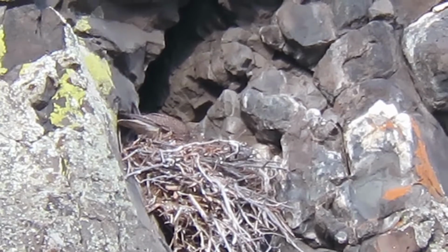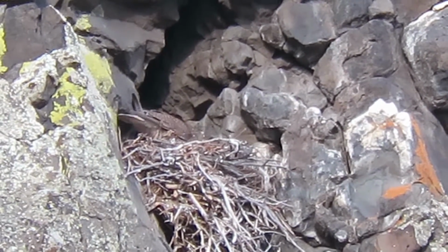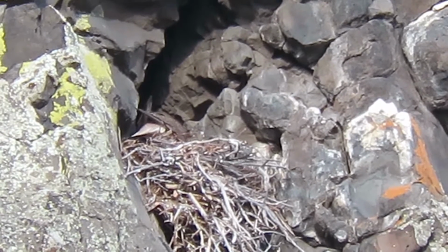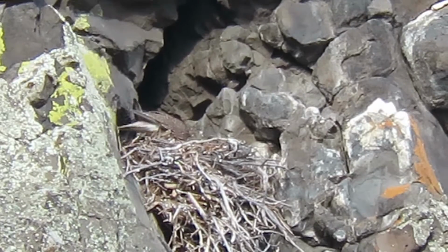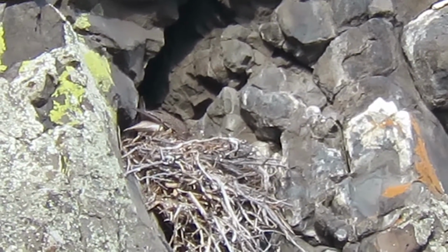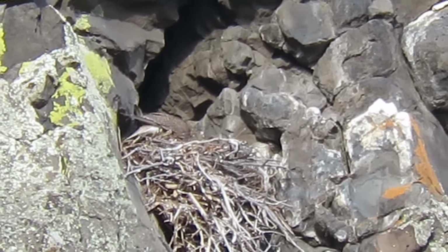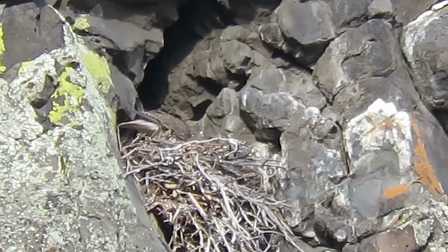Now she may have a little food here. We'll see if she's going to feed some youngsters. Now, this is going to be very interesting. There we go. She's doing some activities here. She went over and, yeah, there's food going on. She brought some food back here. And she's going to feed these little guys. Absolutely. A shift change at the prairie falcon eyrie.